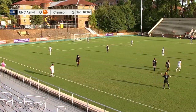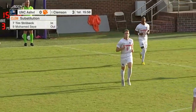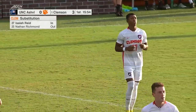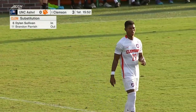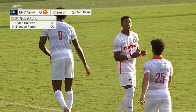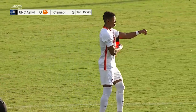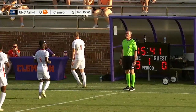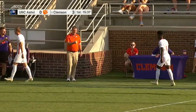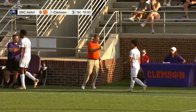And here come a host of substitutions for Clemson. Dylan Sullivan in there. There's Isaiah Reed, one of the elder statesmen on this team. Richmond will come off. Chifamba's off. Richmond. And Parrish.